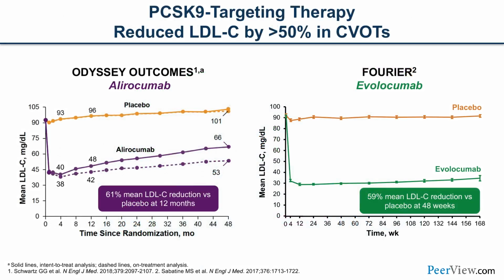So these drugs, both alirocumab and evolocumab, reduce LDL cholesterol levels by 50 to 60%, as I indicated, and thereby dramatically reduce cardiovascular events. In the trial with alirocumab, it wasn't fully appreciated that it was safe to have LDL cholesterol levels very low. So treatment was backed off, which allowed LDL cholesterol levels to come up a bit, but there was a mean 61% reduction with alirocumab and a 59% reduction with evolocumab at 48 weeks, the other at 52 weeks.